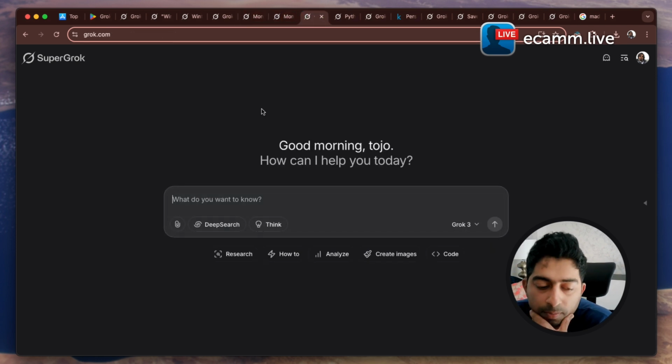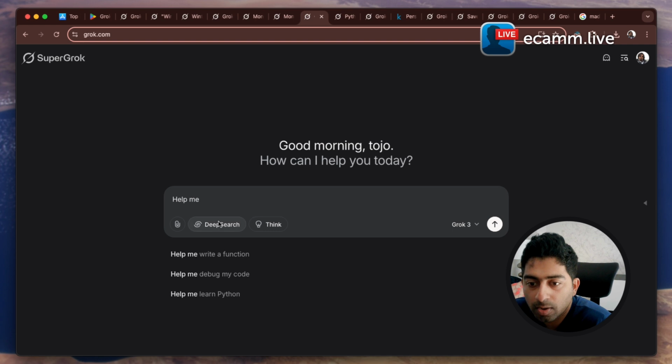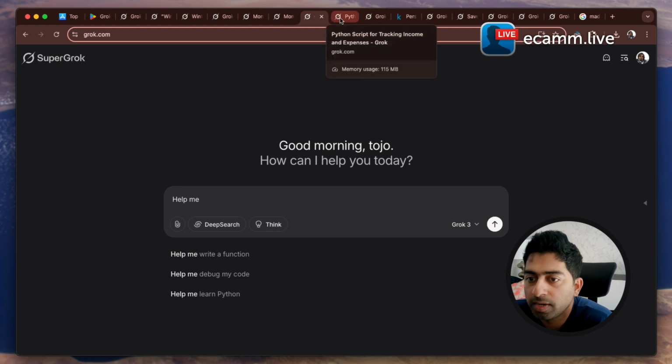Now, this might not be something that everyone is looking for, but it is an integral part of many people's day-to-day life. For example, mine as a software engineer. So let's see what we can achieve with code. Help me write a function, help me debug my code, help me learn Python, which are all very good examples.